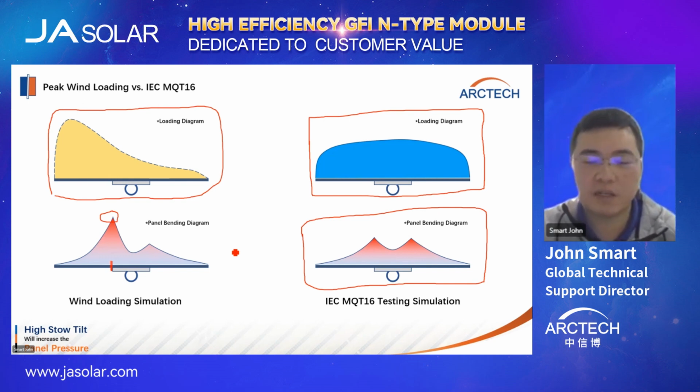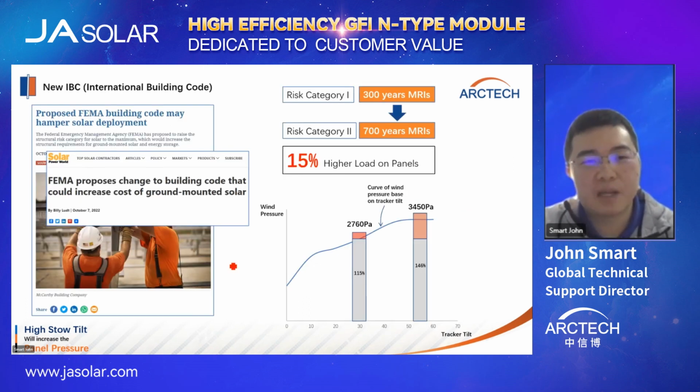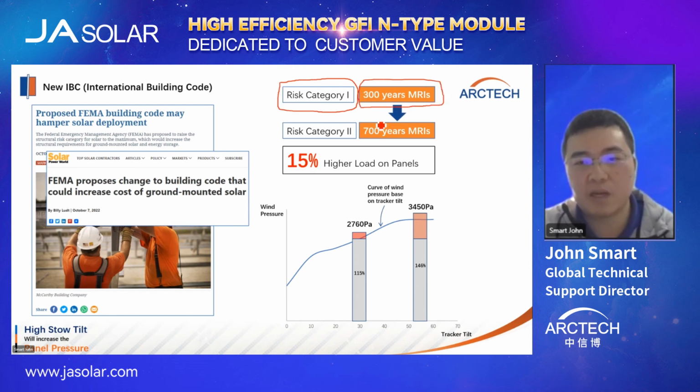This is very important, and there is some bad news, right? FEMA, the International Building Code, wants to increase the risk category of solar power plants. Before, the risk category of solar power plants was category 1, and that means a 300 years MRI wind speed, the return period wind speed. But now they require increasing the risk category from 1 to 2. That means, first of all, the MRI is changed from 300 years to 700 years, and that means the wind pressure increases by 15%.